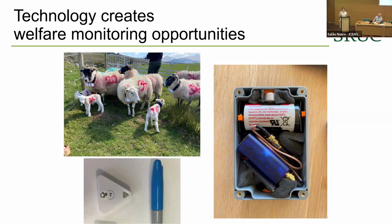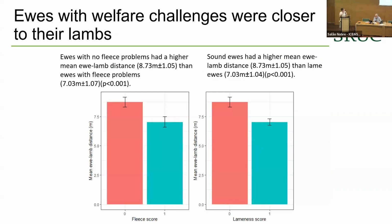So we were collecting live information every 5 minutes about the distance between these animals, and we were monitoring their welfare throughout. What we found was that ewes that were facing welfare challenges, specifically that had fleece problems, like losing fleece or trailing fleece, and lame ewes were keeping their lambs closer, or their lambs happened to be closer to them, than ewes that were healthy according to the scores that we were looking at.